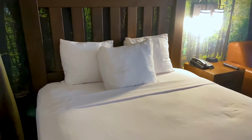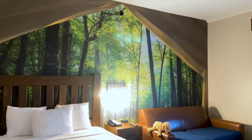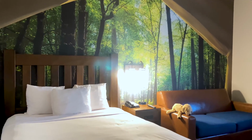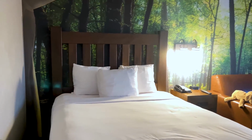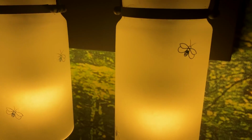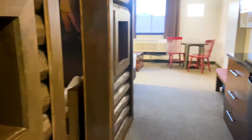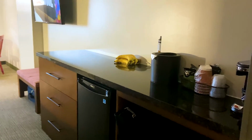So yeah, awesome. And here in the other room is the parents'. Look at that. It's like we're actually in a tent with this awesome backdrop going. So cool. Look at how cool this is. There's little pugs on each of the lights by the bed. That's really neat. And also just outside of the cabin, you've got your extra space for your food.